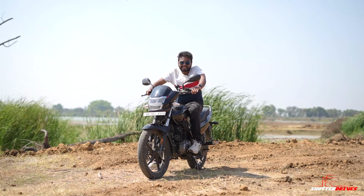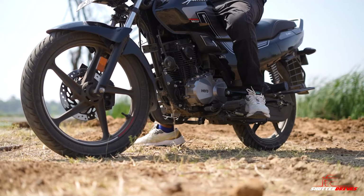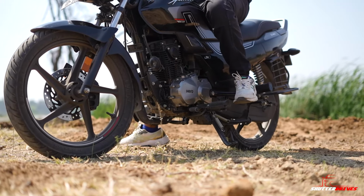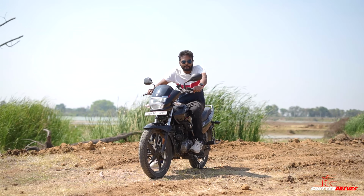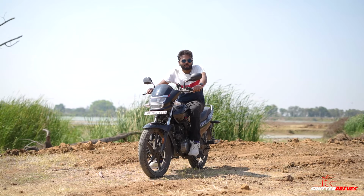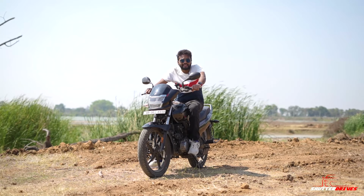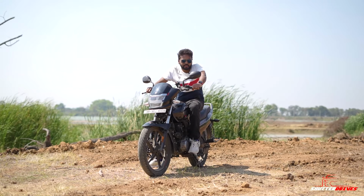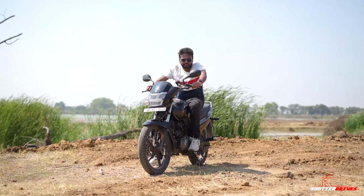And one genuine feature which I really appreciate in the Super Splendor XTEC is the side stand indicator. Now the coolest part is this does not just indicate that your bike's side stand is on. In case the side stand is on, like in this particular case, and I turn on the bike, it is going to switch on. But the moment I slot it into the first gear, the bike turns off automatically. This is very important, as it prevents the rider from riding the bike when the side stand is enabled. This is a massive safety parameter, a small but very useful feature.